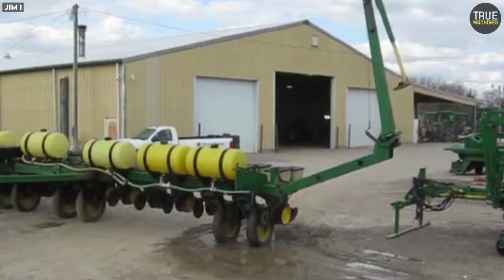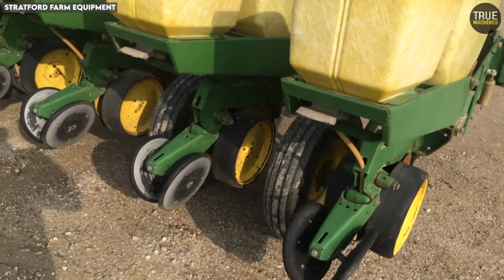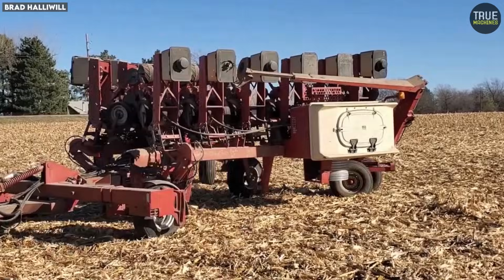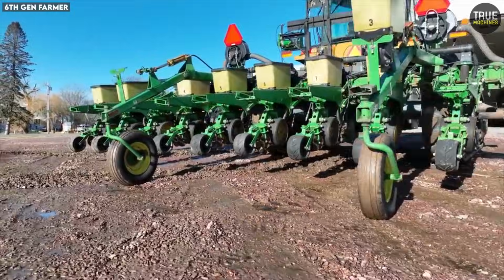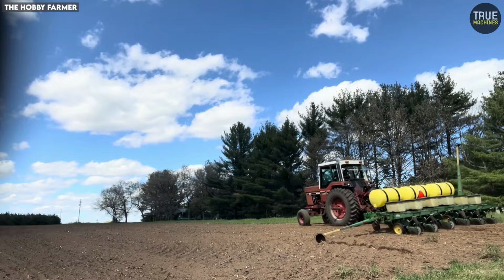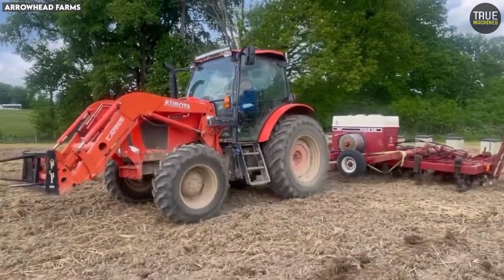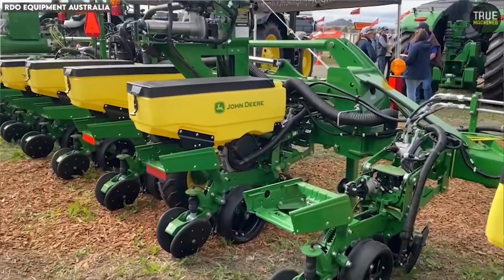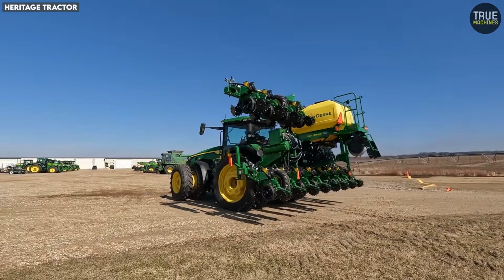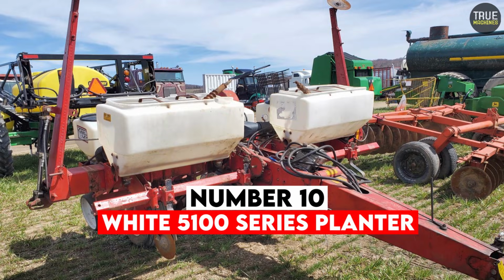What makes these machines special isn't just nostalgia, it's performance. Many 1980s seeders still achieve better germination rates and more uniform stands than some modern equipment. They're reliable, repairable, and remarkably affordable. For farmers who understand that the goal is getting seed in the ground properly, not having the latest technology, these machines make perfect sense. So let's count down 10 seeders from the 1980s that are still planting crops profitably in fields around the world. Number 10.